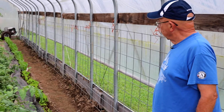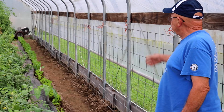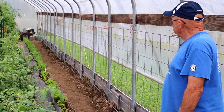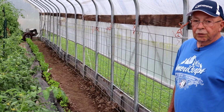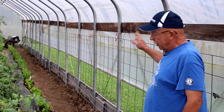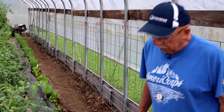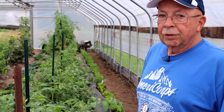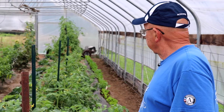And then when we removed them, we planted the lettuce in here. And that's romaine down there on the end that is a couple weeks older than this. So hopefully we'll sell this at the farmer's market. Clear down on the end is our tiller, which Grow Appalachia bought for us a few years ago. It's a real nice tiller. And we can use it in here and outside, so it's really nice to have that.